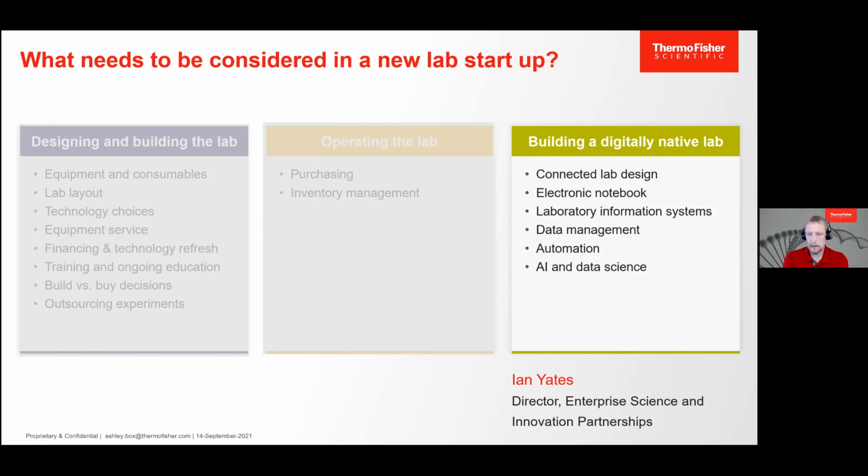As Paul said, I'm a Director of Enterprise Science and Innovation Partnerships here at Thermo Fisher Scientific. I report into our Chief Science Office, and we really work with customers on long-term collaborations and look at where your needs are going in the next 3 to 5 years. And so what are the features in terms of science as well as technology that are really going to drive the future of the industry? My particular focus is something we call lab transformation. I've been in industry for 25 years, lived in the UK, obviously born in the UK, lived in Sweden, in California, and now here in Toronto.